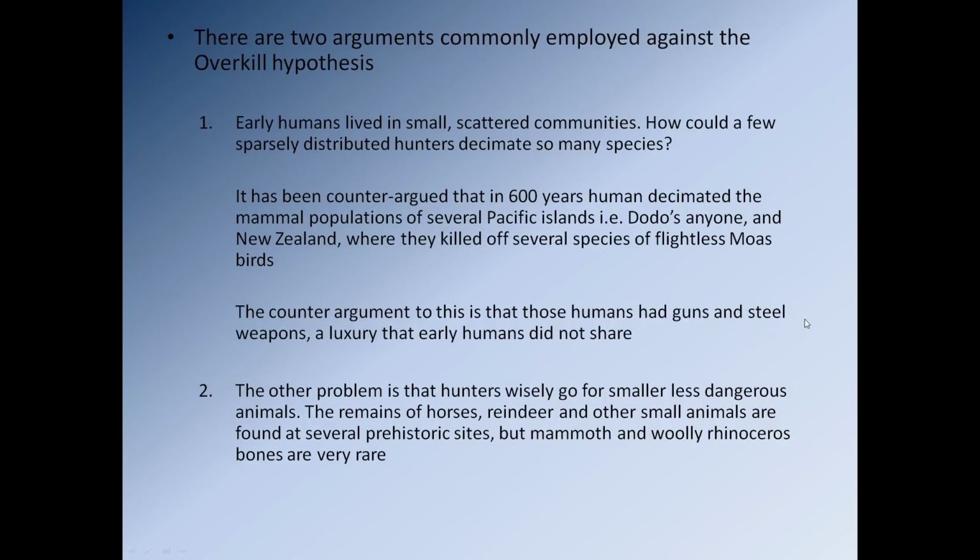So that's a luxury that early humans did not have. These settlers that came to the Pacific Islands had modern, up-to-date technology that allowed them to kill large numbers of animals very, very quickly and efficiently. In contrast, early humans would not have had those options. So that's a very serious problem that has to be explained.